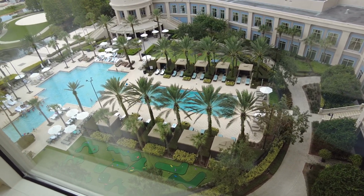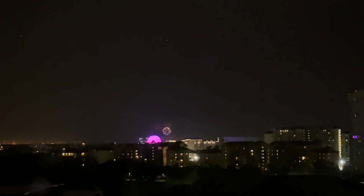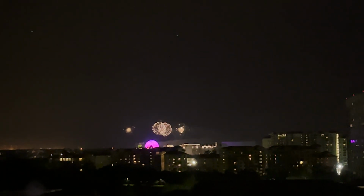Our favorite thing by far was the view. We had a view of the pool outside, and in addition to that, because we stayed through the Amex Fine Hotels and Resorts program, we were eligible for a free upgrade, and we got upgraded to the fireworks view. So we had a really good time. We were able to see both the Magic Kingdom and the Epcot fireworks at night when we were there.